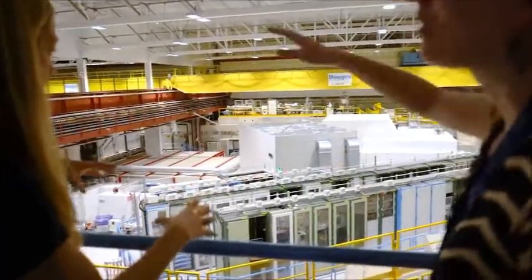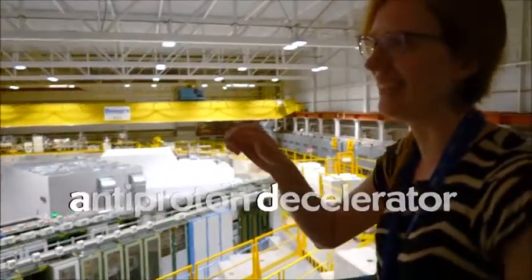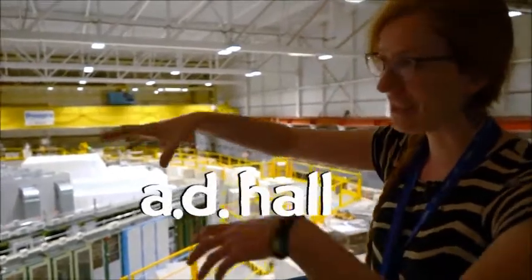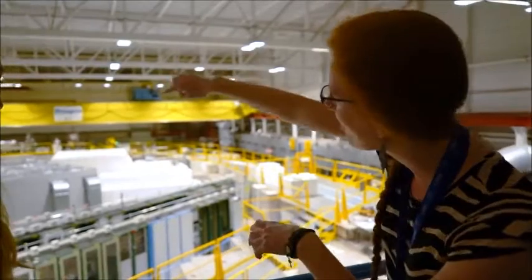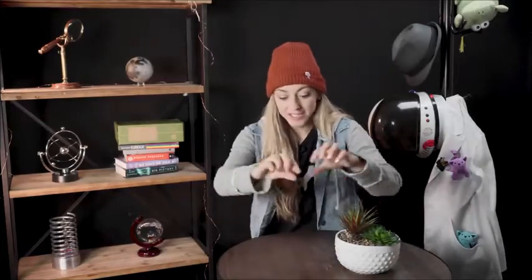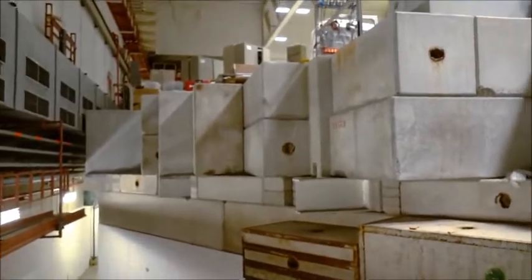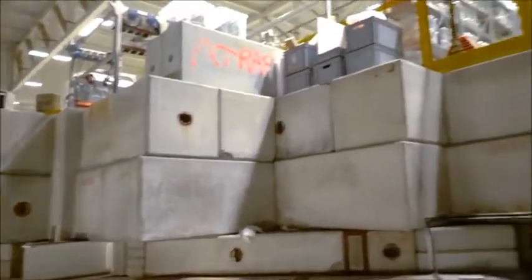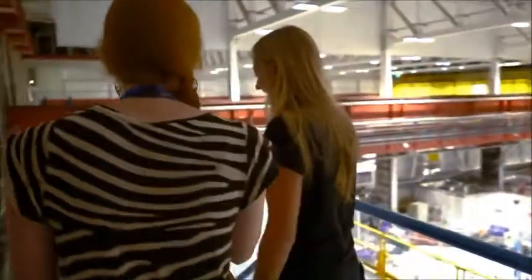So this is what they call the AD hall, after the antiproton decelerator, the AD. And so this decelerator is beneath us, beneath these concrete blocks. You see these yellow fences? So that's the big ring going around. The whole purpose of the AD hall is to house this ring inside of a concrete tunnel that slows down antimatter particles, and then subsequently there are experiments that study it. We're doing the opposite of the rest of CERN. We don't like protons, we want the antiproton. We don't like accelerating, we want to decelerate.